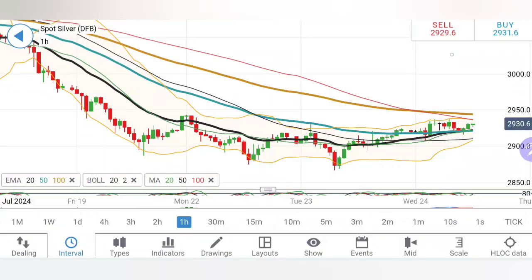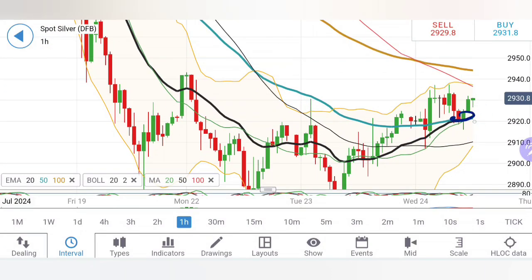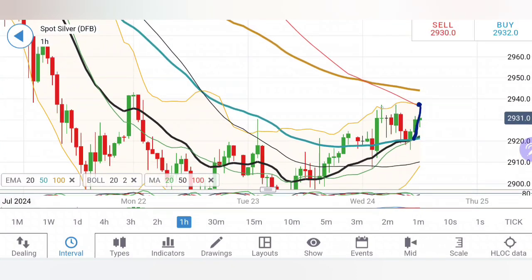Now let's have a look at silver. Silver on the hourly chart. See, rise retracement, rise retracement, rise retracement, and again bouncing here. Moving averages have crossed over here. Good sign for the bulls. 2920, very good support. With the support at 2920, it is trying to rise.